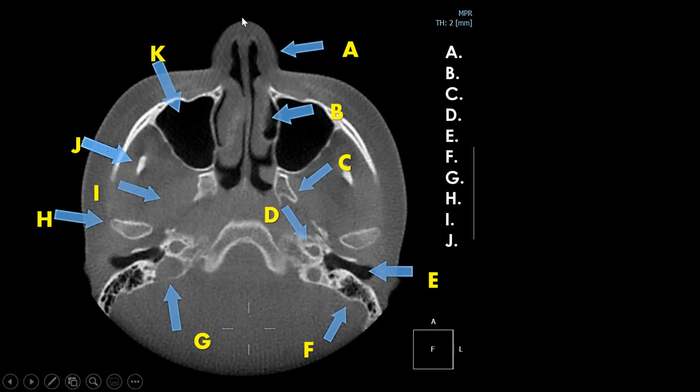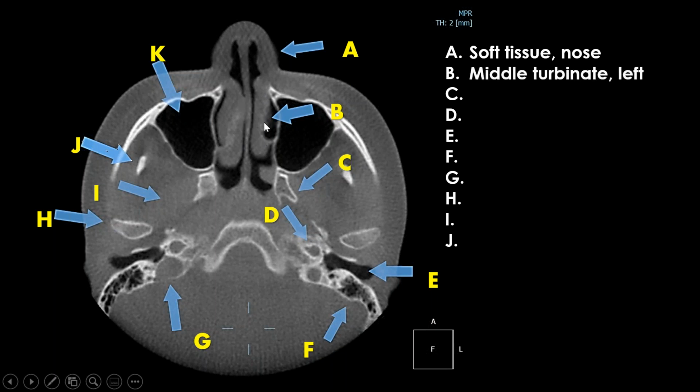So A is pointing to the soft tissue of the nose, okay? B is just pointing to one of the turbinates. Now they don't look like they did in the coronal section. They're going from anterior to posterior. And these are probably middle turbinates, sort of partway through them because of where we are in the maxillary sinus. C, I already showed you in the previous one, is the lateral pterygoid plate.